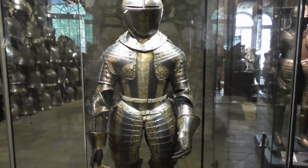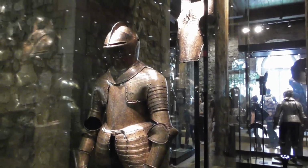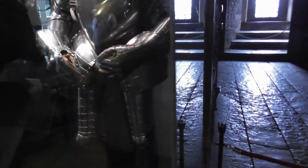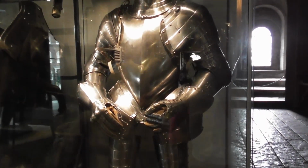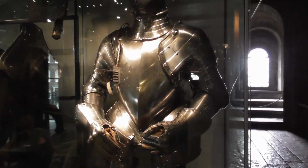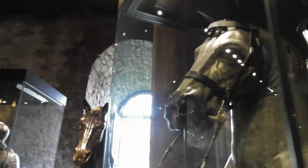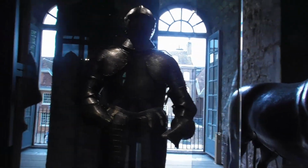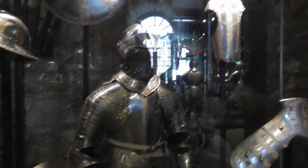A child's armour. The armour didn't help him very much, did it? William the Conqueror. This is the armour of Count Annibale Capodilista. So this is the armour of Charles II.